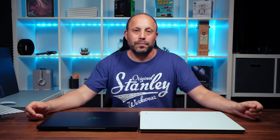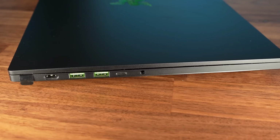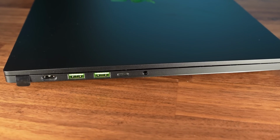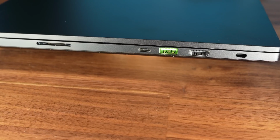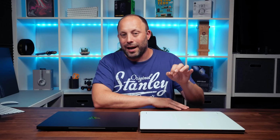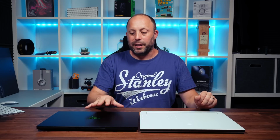It was that close. Now onto the ports, and this is an easy win for the Razer Blade 15 in my opinion. Not only does it have more USB-A ports and a full-size SD card slot on the Blade 15, whereas the X15 only has one USB-A port and a micro SD card slot, but also I much prefer the placement on the Blade 15.